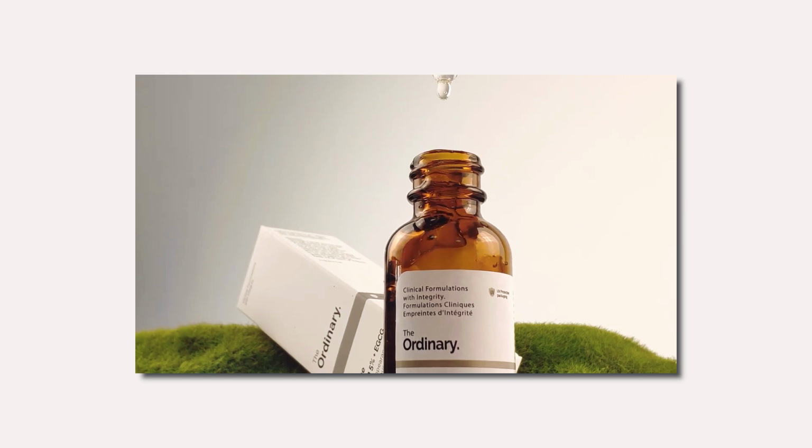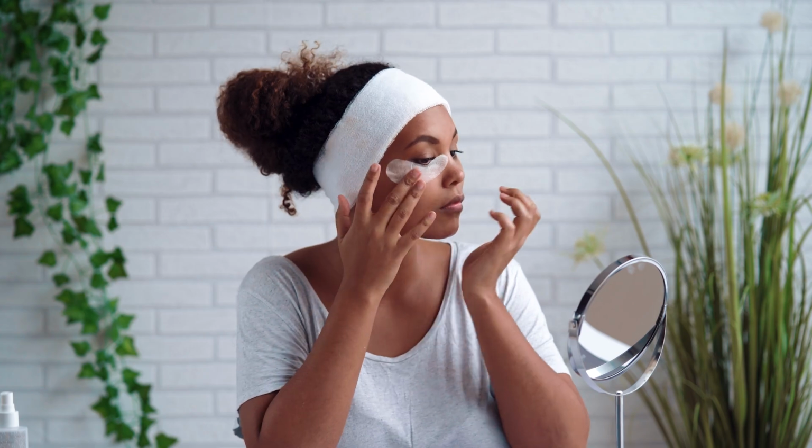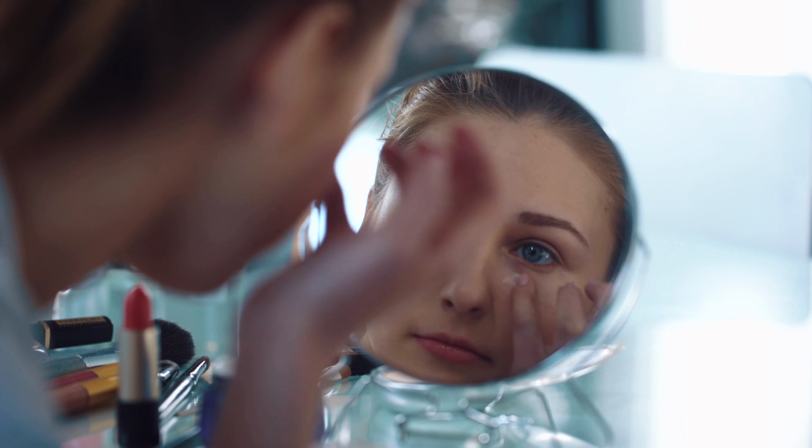The Caffeine 5% plus EGCG is a lightweight serum that's designed to target puffiness and dark circles around the eyes. It's perfect for anyone who struggles with tired-looking eyes or wants to brighten up their eye area. However, keep in mind if you have hereditary dark circles, this serum, whilst it will help, unfortunately will not solve your dark circles completely.